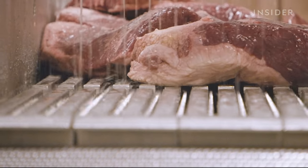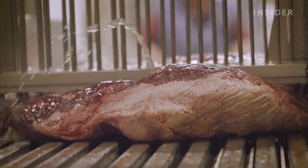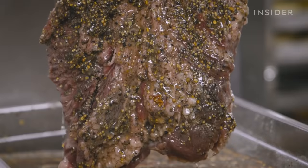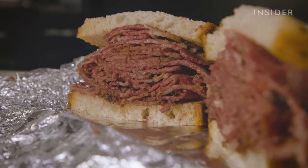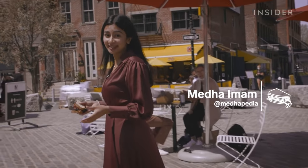This machine is called a pickling injector, and it's directly injecting a saltwater brine into this cut of beef, infusing it with flavor. It's one of the first steps that turns this into this. Traditional pastrami that New Yorkers have been eating since the 1900s. We take a closer look at the meat itself and see how traditional pastrami is made.